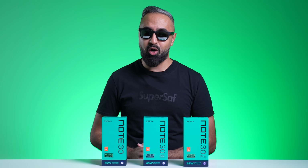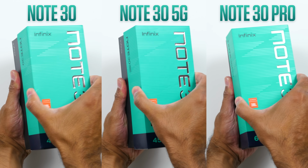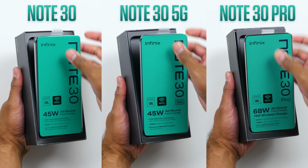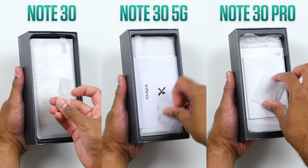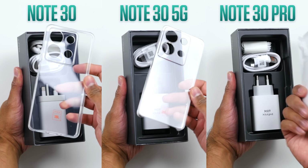Let's go ahead and get these unboxed. So the unboxing experience is almost the same for all three devices. We are initially presented with the smartphones. We then have a SIM card tool and some paperwork. All three also come with a screen protector and clear case included.